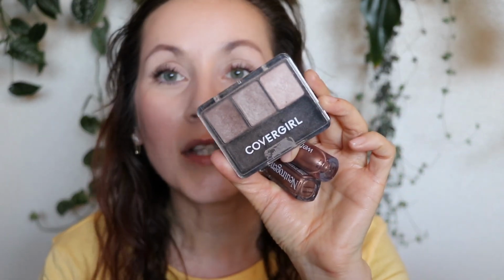And I'm gonna use the CoverGirl Shimmering Sands Trio. Of course I had to. I'm just gonna pick up one of these shades and help that crease blend out a little bit. I have tried to blend these with my fingers and I think they look awful blended with the fingers because it dries so fast.